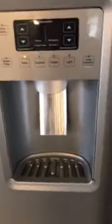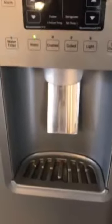So I do tell my landlords that if you have a water and ice dispenser, those are the first things that break. So if you're a tenant, maybe you don't want to turn that on because you don't want that to break on you. Then they go to the bathrooms.